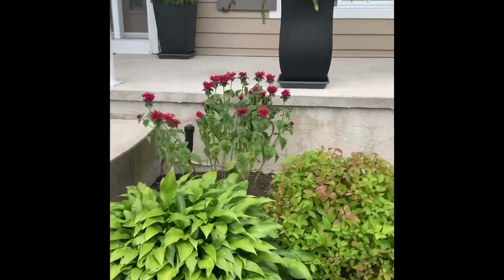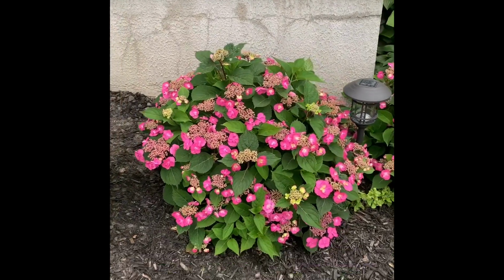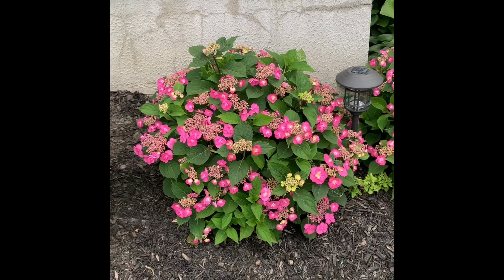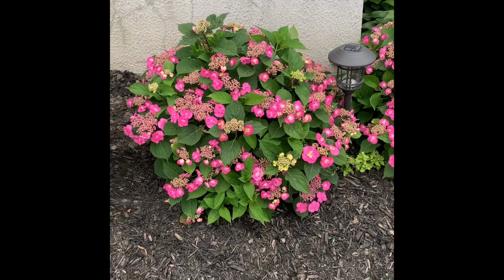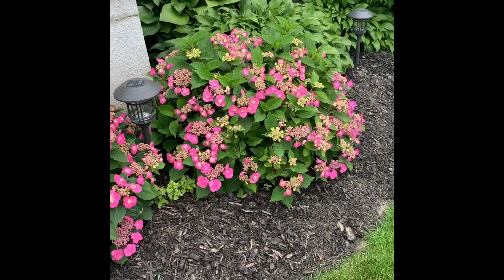The hostas and Monarda, and this little hydrangea called Tough Stuff. Just planted it last year. The blooms are phenomenal. It's just so pretty. Love it.